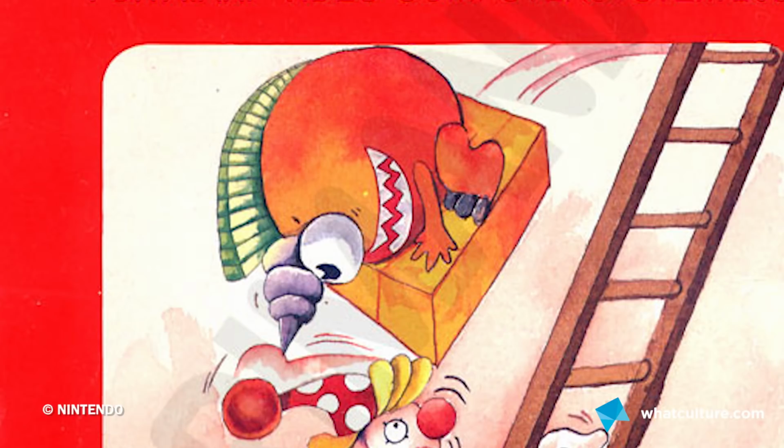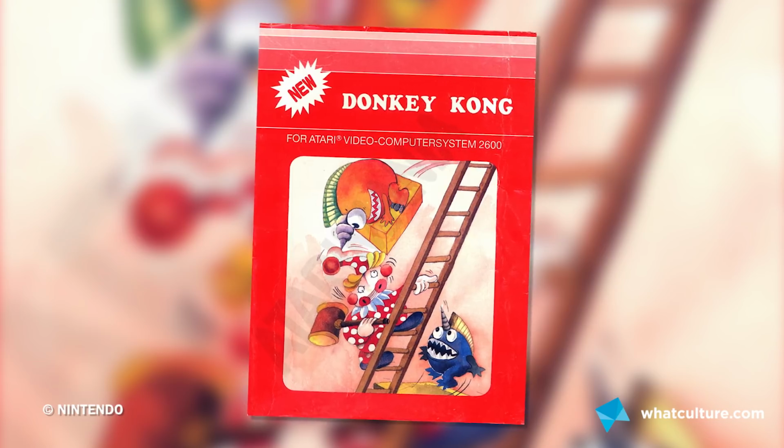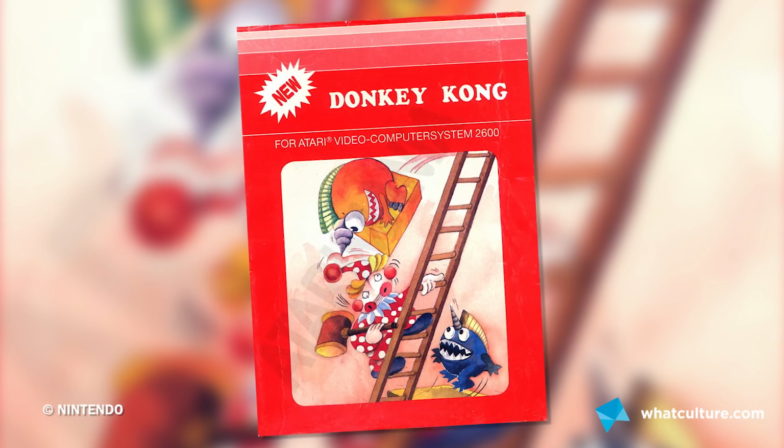Is it this? Is it that? I've no idea. But if not, what are they? Little drill-nosed, mohawk-sporting monsters who look happy enough throwing themselves into what appears to be a void in an effort to knock a clown off a ladder.